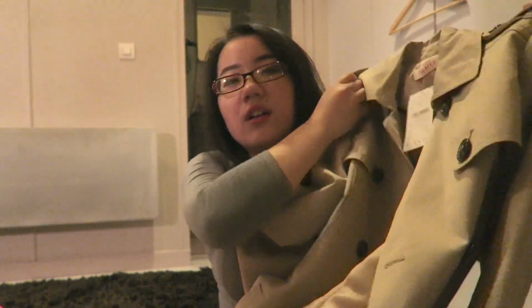trench coat. I decided to get one because why not? It was on sale. I bought it for around $27 because it's also half off. It was originally $55, and it's good quality, and I think that I could wear this in the spring when it's warmer, because back at home it's still winter.